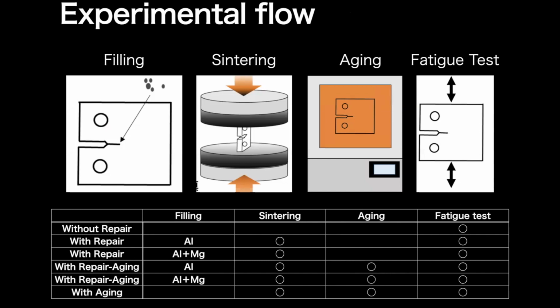This is the experimental flow. We have conducted 6 tests: without repair specimen, repair specimen with aluminum powder, repair specimen with mixed powder, repair aging specimen with aluminum powder, repair aging specimen with mixed powder, and aging specimen.